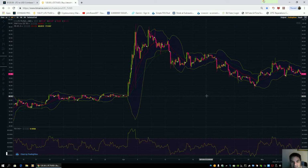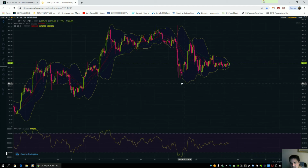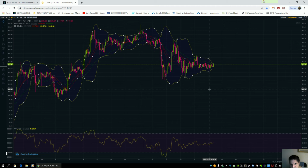The commander wants to guide his ship, you have to be at the helm. Can't leave it on autopilot all the time. You might miss an opportunity there. So the gap of the Bollinger Band is down to the same percentage-wise of that last 60% candlestick. So let's see what happens, people. Keep your eyes open. I don't think this is going to last very long.